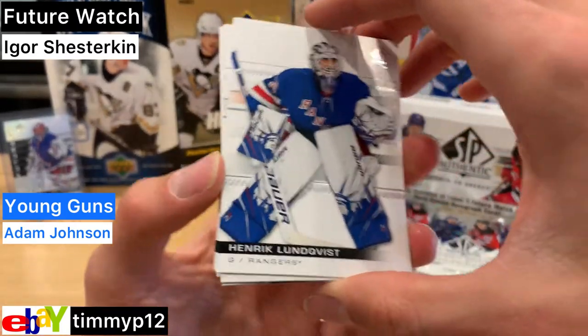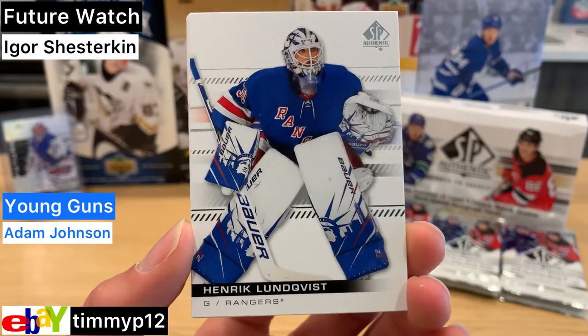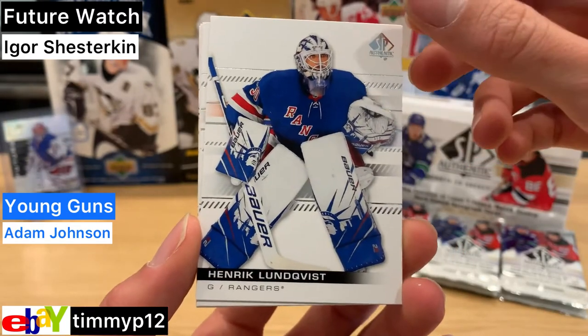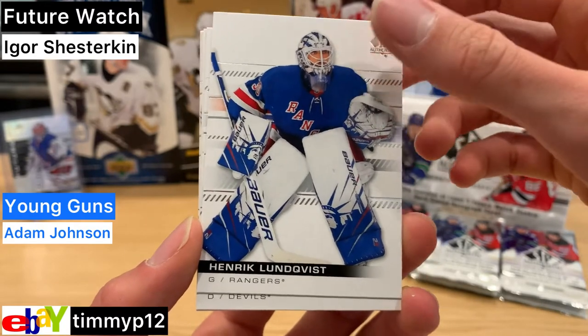Henrik Lundqvist, which I hear he might be getting traded. And I hear Stevie Weiserman might be looking for a goalie for us. So come put on a Wings jersey. You're not going to be happy with the record, but we'd love to have you.